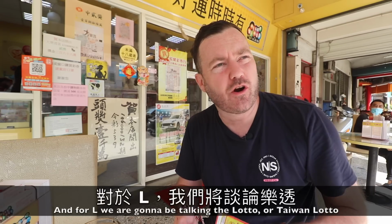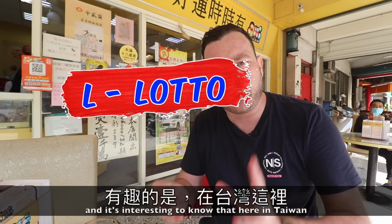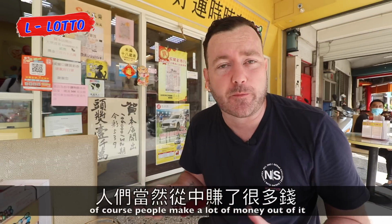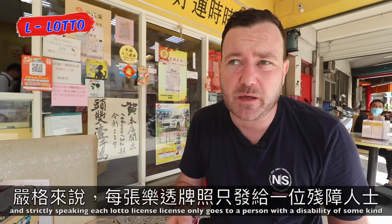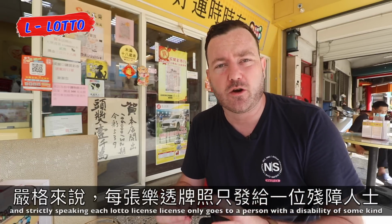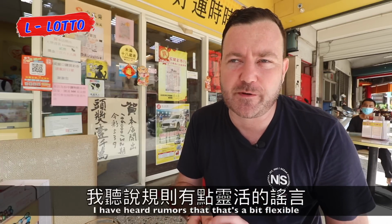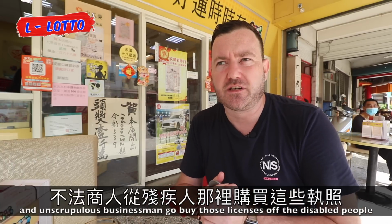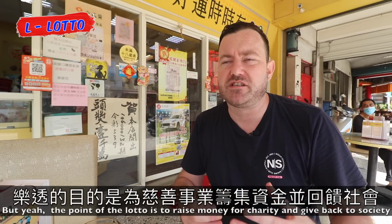And for L, we are talking Lotto, or the Taiwan Lotto. It's interesting to know that here in Taiwan, the Lotto is a charitable institution. Of course, people make a lot of money out of it, but it also gives a lot of money to charities. Strictly speaking, each Lotto license only goes to a person with a disability of some kind. I have heard rumors that that's a bit flexible, and unscrupulous businessmen will buy those licenses off the disabled people. But yeah, the point of the Lotto is to raise money for charity and give back to society.